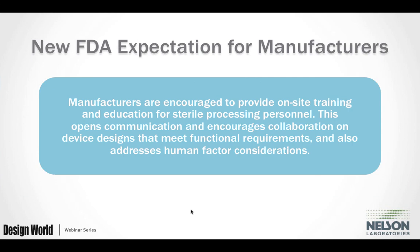There have been a lot of new FDA expectations for manufacturers over the past year, very specific on human factors, and this has become more pronounced in our clients that we've been working with over the past year. One is that manufacturers are encouraged to provide on-site training and education for central processing staff. This also includes open communication and encourages collaboration on device design to make sure that we are meeting all the functionality requirements and also addressing human factor considerations.